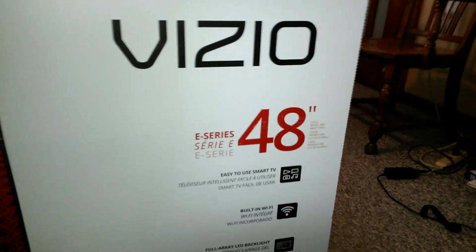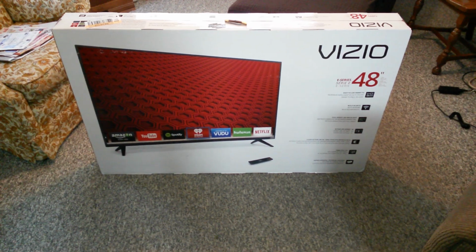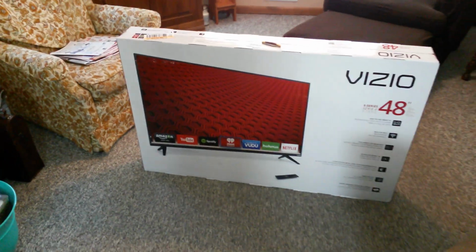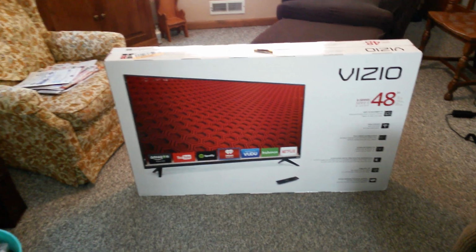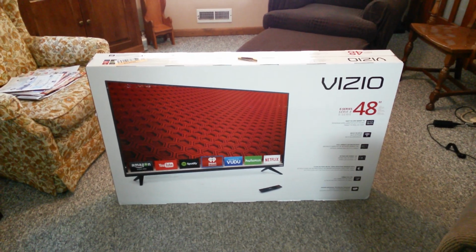So it is a smart TV. It's 48-inch. They wanted like an extra $150 for a 50-inch TV. It's ridiculous. But I actually got this on sale for, I think, $480. Not too bad. I'm pretty sure back when I bought my 32-inch 3 years ago, a 48-inch probably was going for like $700 to $800 then.